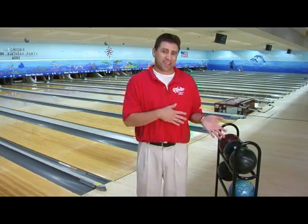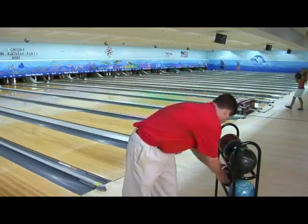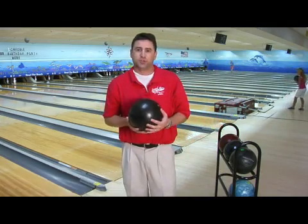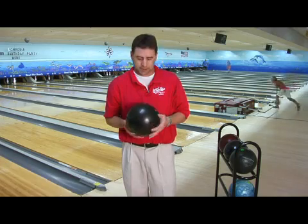We're here today to talk about bowling equipment. Bowling equipment's come a long way throughout the years. It started off with wood bowling balls way back in the early years. Then it went to rubber. This is an example of a rubber ball. This was used back in the 50s and 60s.